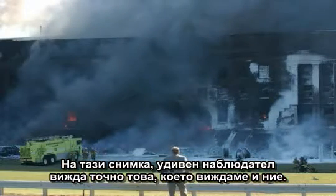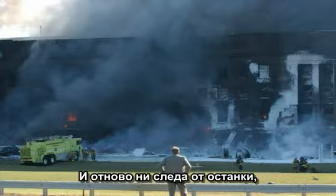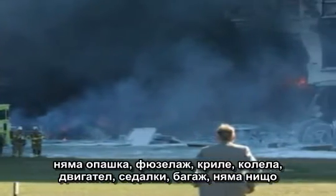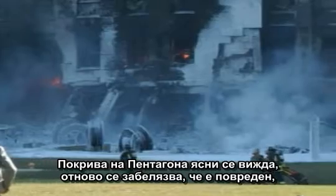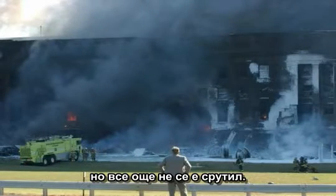In this photograph, an astonished onlooker sees exactly what we're seeing. The Pentagon had not yet collapsed. And again, there is no sign of any wreckage whatsoever. No tail, no fuselage, no wings, no wheels, no engines, no seats, no luggage, nothing on the outside of the Pentagon. The Pentagon roofline is clearly visible, and again, it is under fatigue, but it had not yet collapsed.